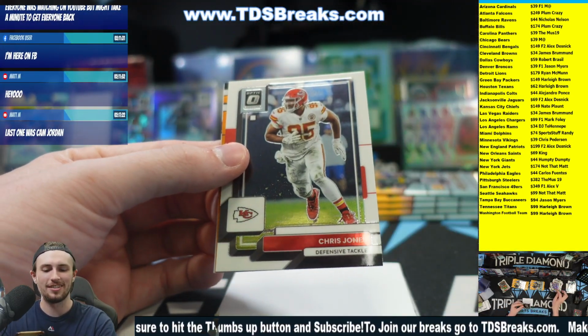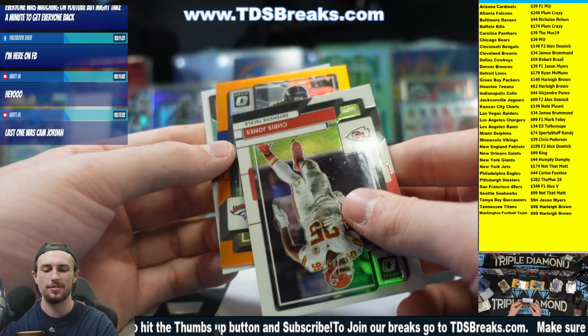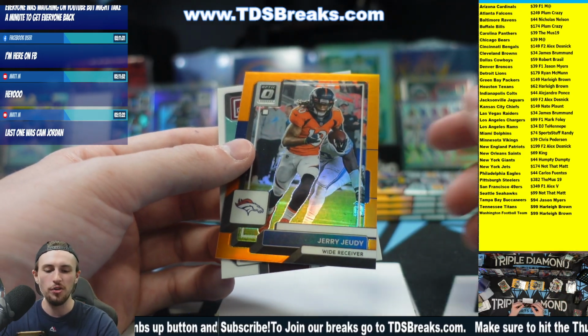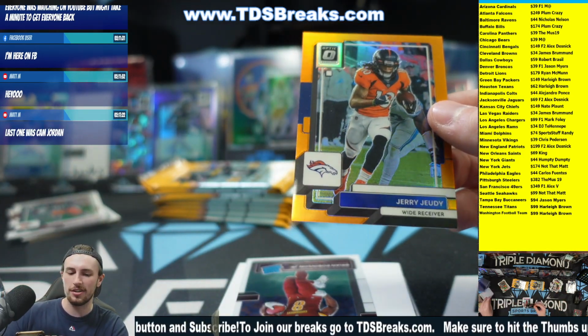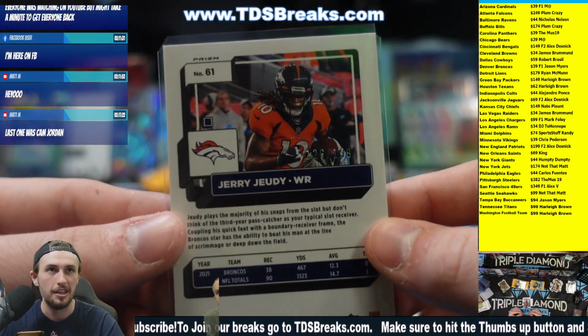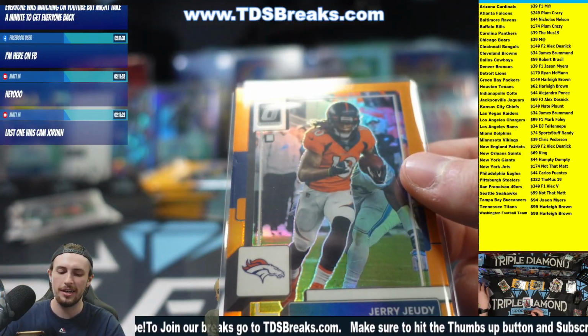Kirk Cousins, Chris Jones. We got orange on the back of this one, too. It's not a rookie, I don't think. Nope, it's not a rookie. Jerry Jeudy! Kind of a second-year card there, I suppose, though. Kind of a color match with the orange there a little bit. 199, I believe. Yep, numbered out of 199. 126 out of 199. Jerry Jeudy.